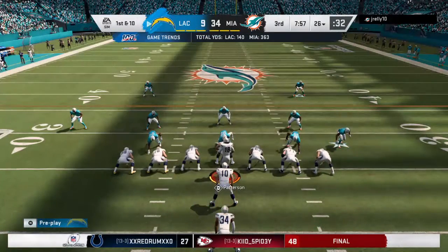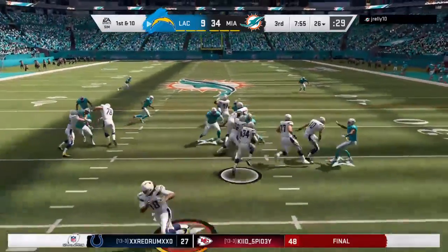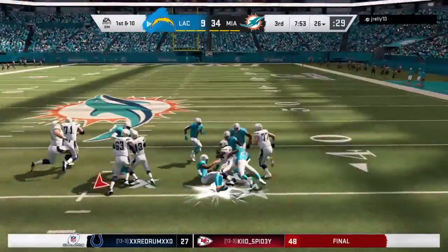The Charger drive about to get going. They have the ball here for the inaugural drive of the second half. Pretty big deficit, though. We'll see what adjustments were made in that locker room.